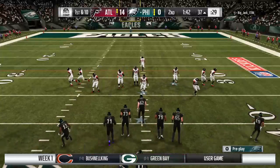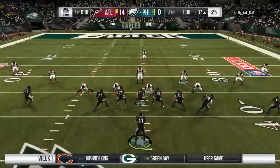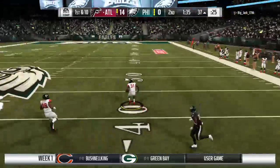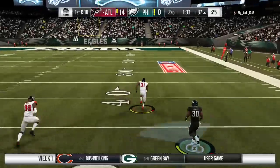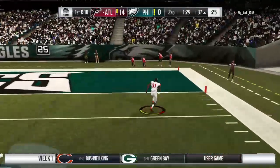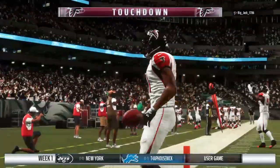This offense finding its legs now. Here's another 1st and 10. Wentz now on 1st down, trying to set up the screen, and it's intercepted. Picked off by Dominique Rodgers-Cromartie. Past the 20, and he will score. Touchdown, Falcons.